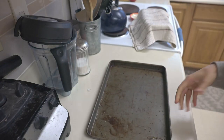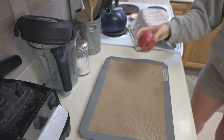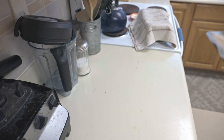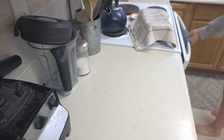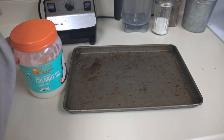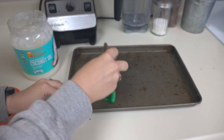I also don't buy parchment paper. Instead, I have some reusable silicone mats, which might cost a little bit upfront. Mine were a pretty reasonable price, but they have saved me from buying any parchment paper ever again. They are used indefinitely. I also don't buy cooking spray, and I did this unintentionally, actually. When I bought the silicone baking mats, I realized I don't use cooking spray anymore. There's no need for me to use it other than the occasional muffins.